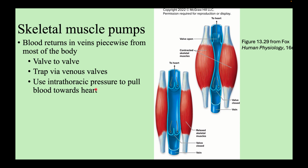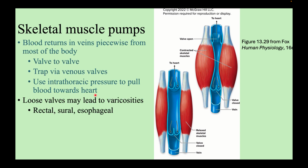Eventually, once we get up near where your diaphragm is, we're going to use intrathoracic pressure to pull the blood up to your heart and up on in. So once we get to basically your liver and diaphragm, where your lungs would be, we don't need to rely on valves anymore. But everywhere else, we've got to rely on valves.